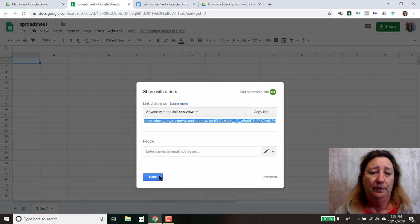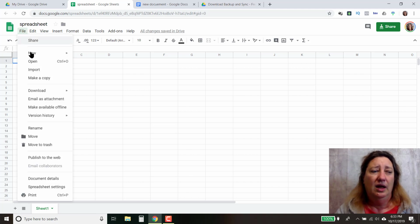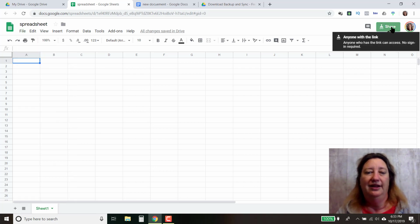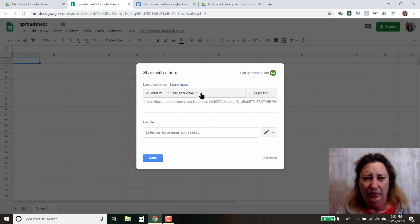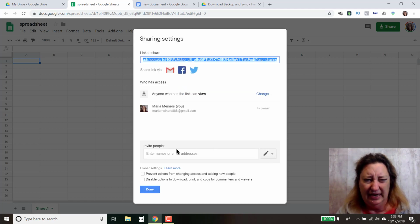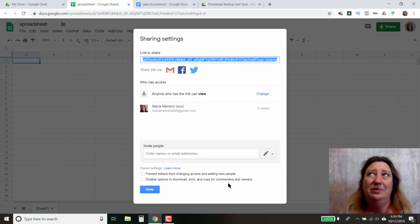But what they could do is make a copy of it, which then would go on their Google Drive. They can then edit their own copy and they can run with it that way. Now, if you don't like that, you don't want people to be able to do that, you can go to advanced and you can say disable options to download, print, and copy for commenters and viewers. So then they could look at it, but they couldn't copy it, they couldn't print it, or they couldn't download it. That would be a little bit more security, but my thinking was always, if I want the information to be out there, I want people to be able to use it, so I just didn't turn that on.